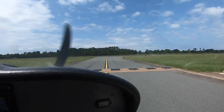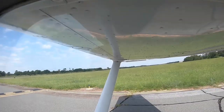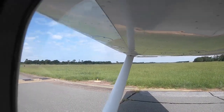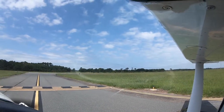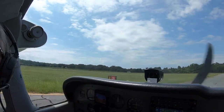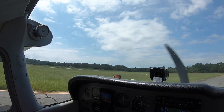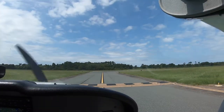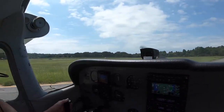So I'm just waiting for this guy that landed to make like he's clearing the runway. I'm trying to get a beat on the guy that just announced he's joining the left downwind, and I'm checking the base and final for any other random people who may not have announced, because Fernandina's a non-towered field. Okay, a guy that just landed is clearing the runway. The final looks clear, the base looks clear, so I'm going to go.